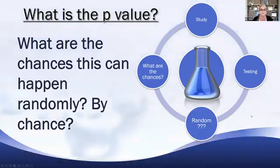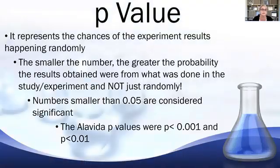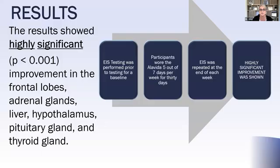So we're going to look at the kidneys and all of that, right? So what are the chances? You heard Dr. Harmon talk about the p-value earlier. P-value in testing: what are the chances that something could be random? Because a lot of times you hear people say, well, I put this little Band-Aid on, is it really working? Is it not? What does that mean? When we look at the statistically highly significant results and the significant results, we're looking at p-values, where you can see down there at the bottom it's 0.001, that's like a 1 in 1,000 chance. So the smaller numbers are the greater probability that the results were from what was done in the study and experiment, not just random. So we can show statistically highly significant results and significant results from these patches.